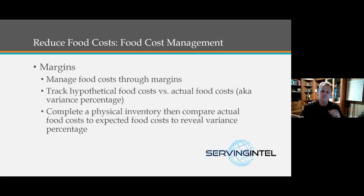Your point of sale system should be able to very easily show you how many hamburgers you sold last week. And let's say our hypothetical bar and grill serves an 8-ounce patty. All the hamburgers should be categorized in a sales category, depending on how many different types you sell. For the last 7 days, you sold 200 hamburgers, or 100 pounds of ground beef, since each one's 8 ounces.